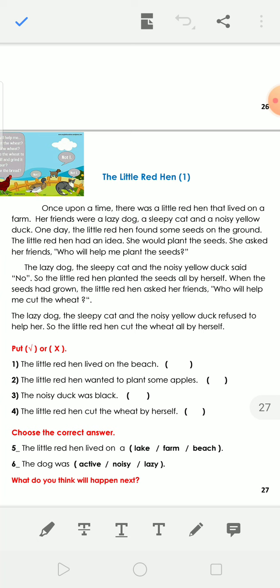She asked her friends, "Who will help me plant the seeds?" The lazy dog, the sleepy cat, and the noisy yellow duck said no. So the little red hen planted the seeds all by herself. When the seeds had grown, the little red hen asked her friends, "Who will help me cut the wheat?" The lazy dog, the sleepy cat, and the noisy yellow duck refused to help her. So the little red hen cut the wheat all by herself. Now it's your turn to read it by yourself. And when you finish, let's discuss what we have read together.